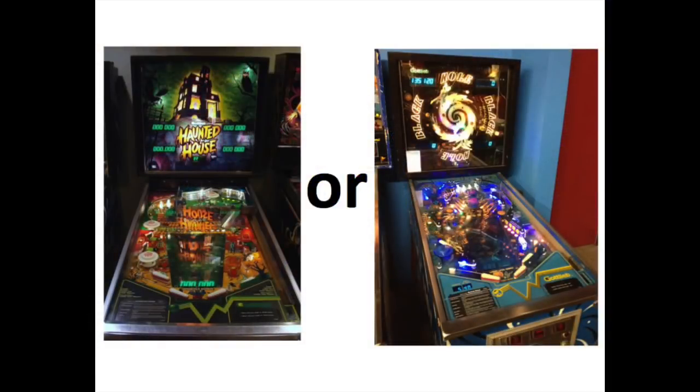Haunted House or Black Hole? Haunted House has a lot of maintenance issues. So does Black Hole. That's very true. I like the look of Haunted House. Black Hole might play a little better. I'd take Black Hole, probably. It would be deemed a better game ultimately. Black Hole's probably a bit prettier.